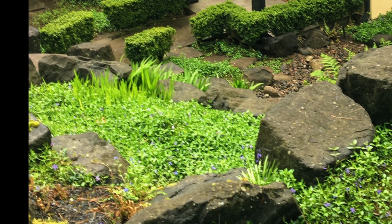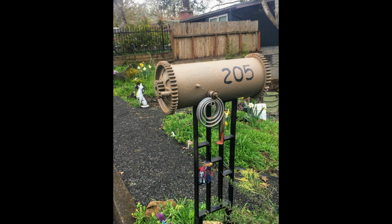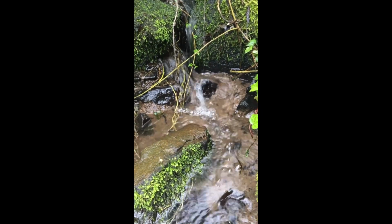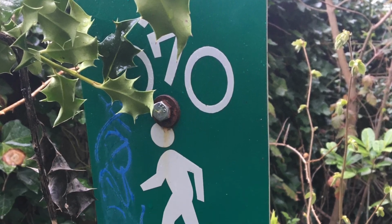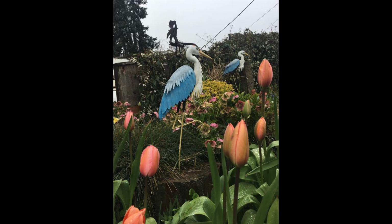And going through the neighborhood again, it's just so pretty out here. And people have such fun decorations. It's so fun just to stop and take pictures, take my time. This is through Wayne Morris Park again. There's some rather obscure trails back here. It's really fun to go through them. This garden has a really blue heron.